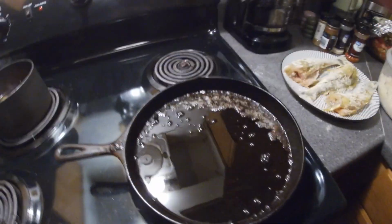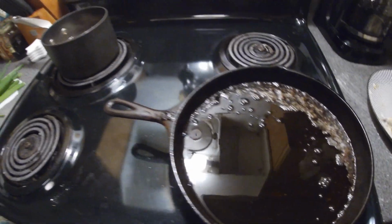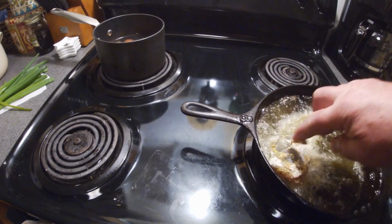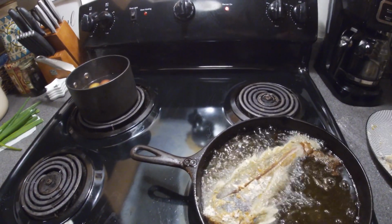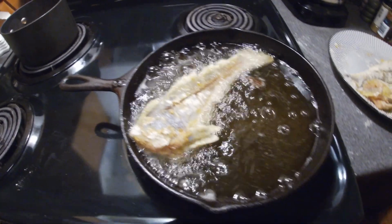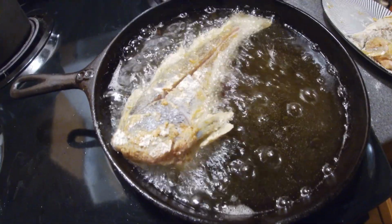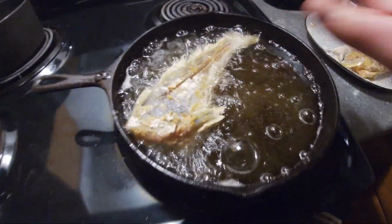All right, the oil's ready. We're fixing to drop it in. I had to turn the oil down just a little bit. I think these are about 11 and a half, 11 and 3/4. That was about 12 and 3/4, something like that. They're about 12 inches, all of them. All right, we're gonna fry this and fry them too, and we'll be back when it's ready.